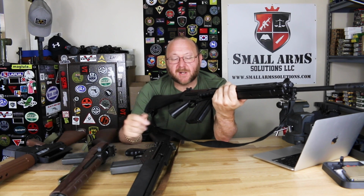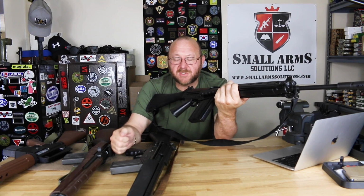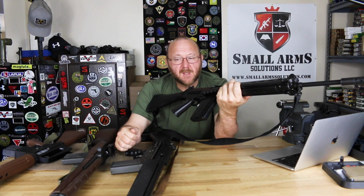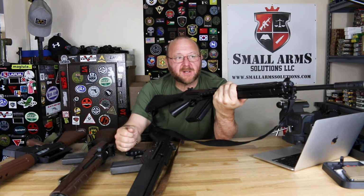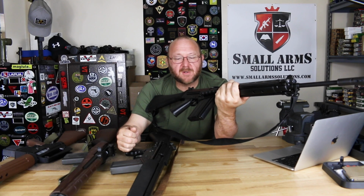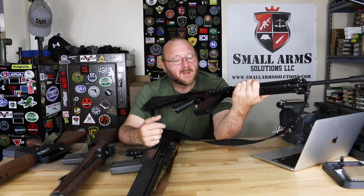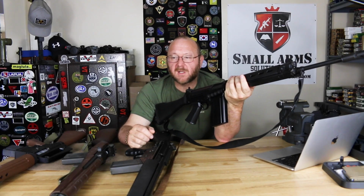Trigger: I felt the trigger on the FAL was much nicer. The trigger on the G3 is a lot more spongy. I don't feel it's nearly as good. Weight and everything, these are comparable. This one is a little bit longer, so you get more velocity out of it. But overall, in my opinion, the king of the Cold War for the NATO countries was the FN FAL. So I hope you guys enjoyed my little take on the Cold War.